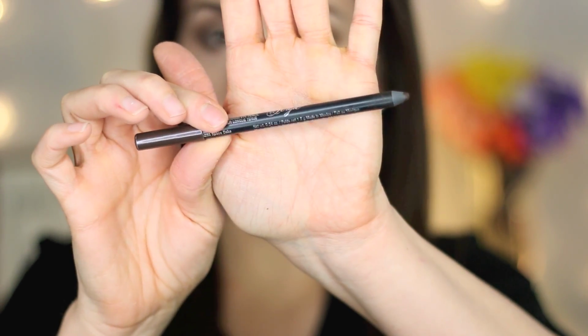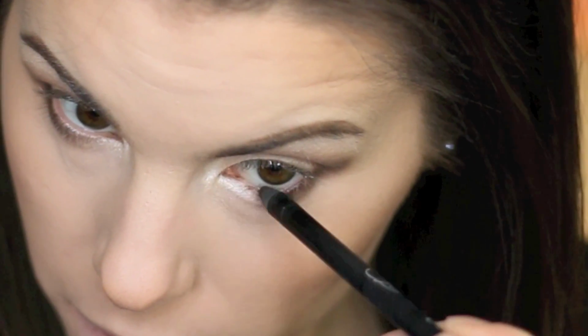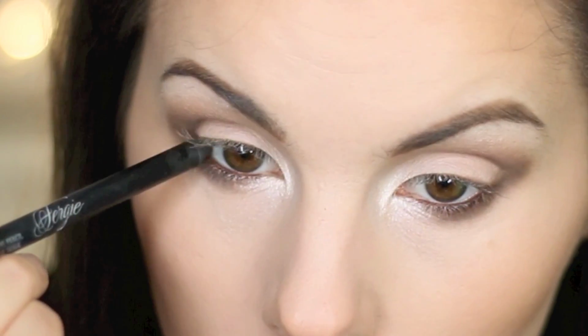Then I'm just going to go in with my Fergie Wet n Wild On Edge Long Wear Eye Pencil in the color Space Cake. And I'm going to line my waterline with that. And I'm also going to line my tight line.